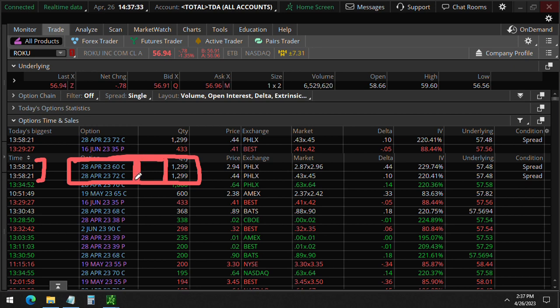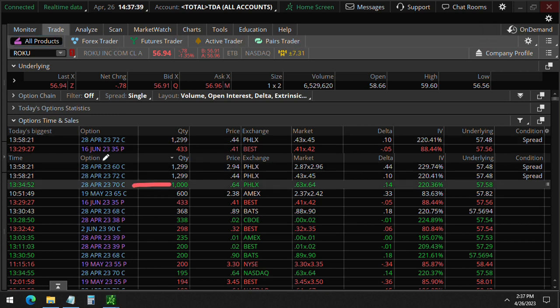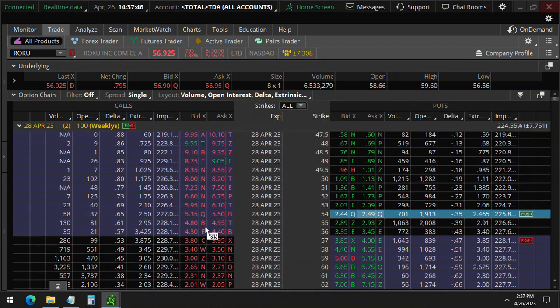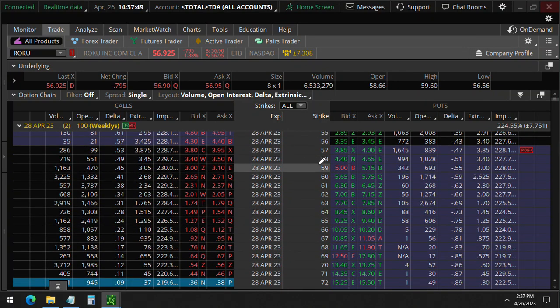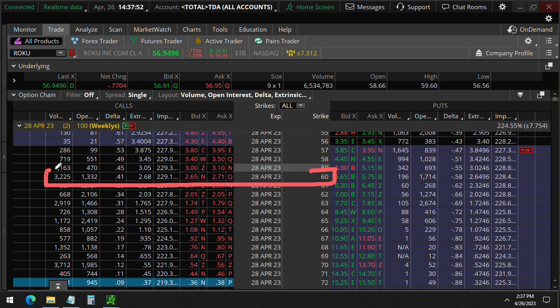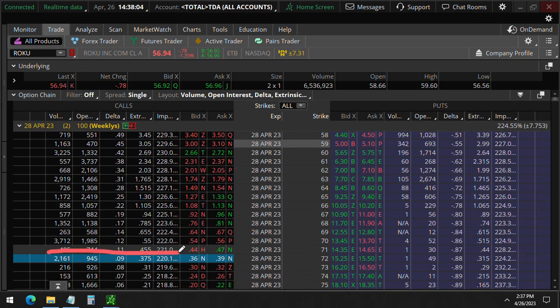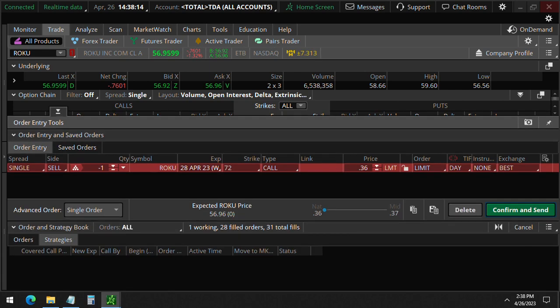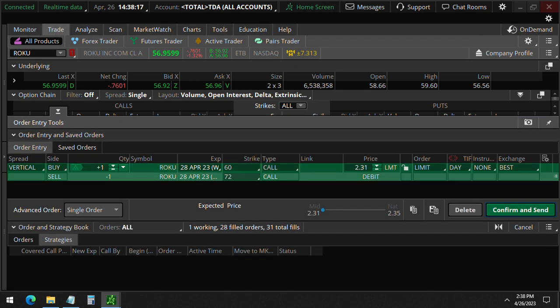You'll see this here. You also see these 70 strike calls here, but let's focus on that vertical call spread, and you'll see here at that 60 strike right over here, a total of 3,000 of these contracts, and you'll see the volume is greater than the open interest, and also down at the 72, right? So they sold the 72s. This is also greater than open interest. So let's take a look at it. They sell that, and then they bought the 60s.